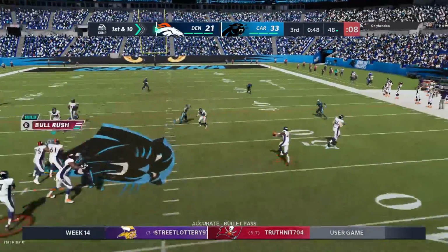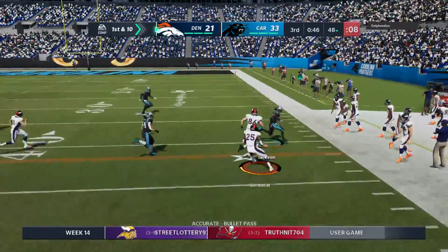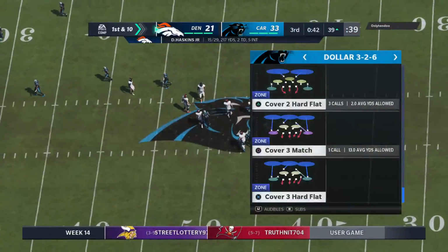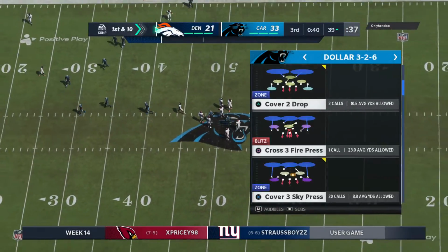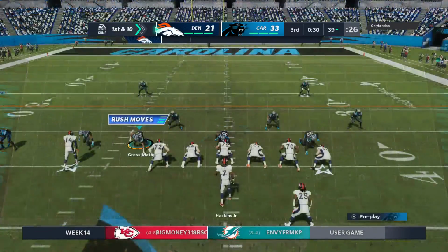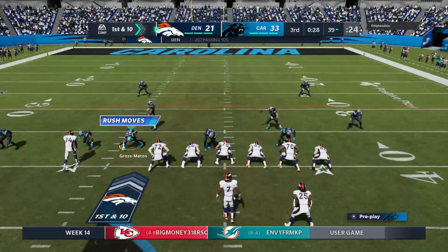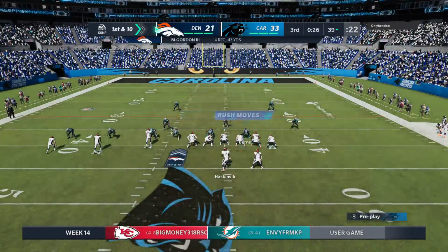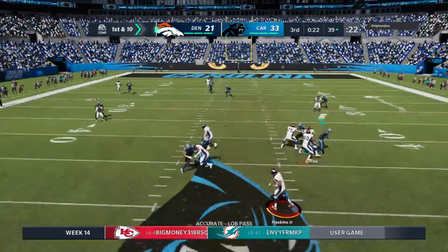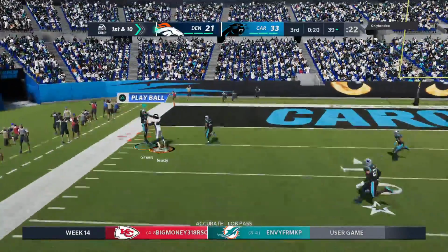Haskins looking to throw on 1st down. Able to get this to Gordon. And they'll get him down as he's inside the 40. That one good for 13 and a Denver 1st down. Gain of 13 yards. Well, that certainly has to feel good. It's not all the time that the play caller should get all the credit. Sometimes I think in the huddle, the quarterback just says, hey, who's going to make a play for me? I just need something right here. And the end result there.